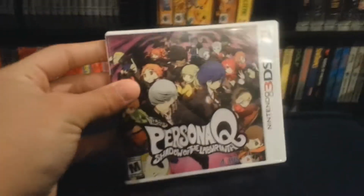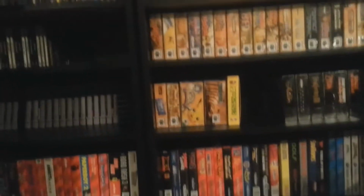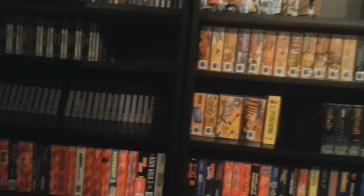The game is pretty good. I have the case here, and I really like the spine, because most 3DS games are all white on the spine, but this one's all purple. It has a wraparound spine, and I really like that. It's pretty cool. But yeah, the game's good, even if maybe the limited edition's a little bit underwhelming.